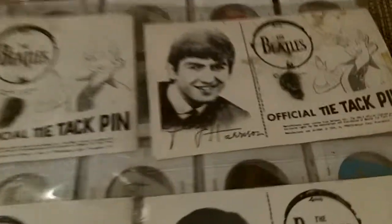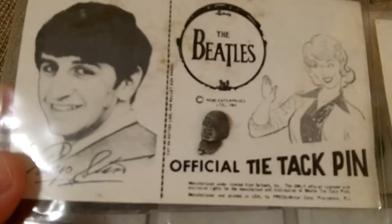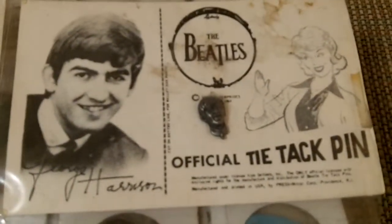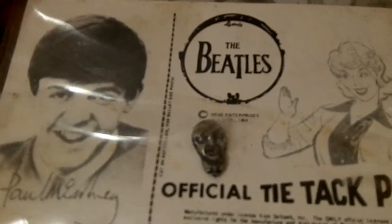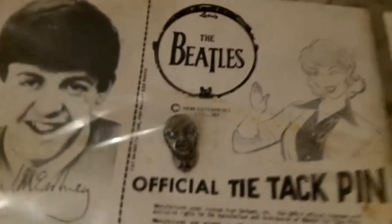Over here, even though they're not pics, they're pretty cool. I'm not sure exactly how old they are, but they're pretty old. These are little tie pins of all 4 of the Beatles. Definitely some old stuff. Hopefully this will pick it up where you can see them good. I'd say probably around 63 or 64.